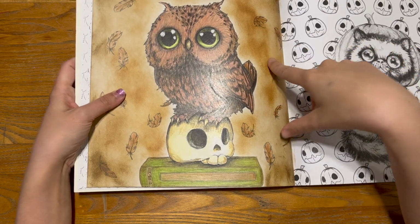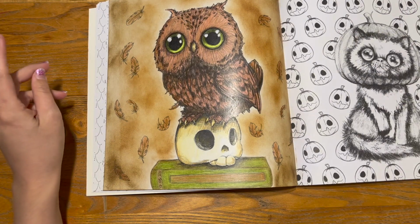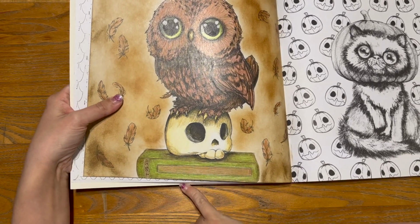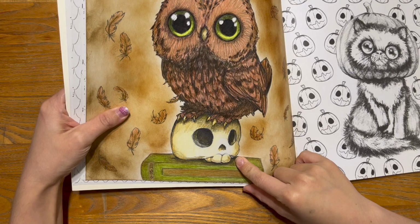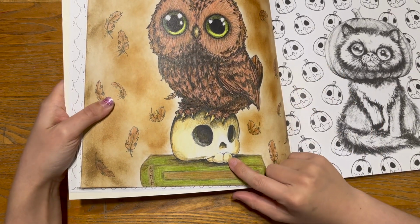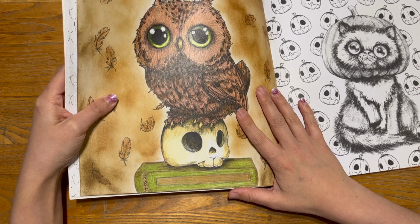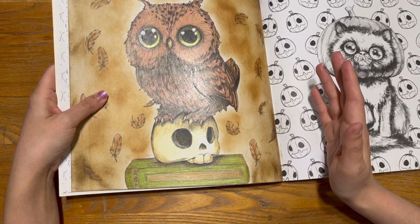But this one was Distress Inks in the background, and I just kind of wanted it to look like a, I don't know, antique-ish, dirty looking feel. And then I added the book down here. The skull looks really yellowed, but I think that I did that on purpose. And I think that I used Prismacolor Premier, I think that's what I used.